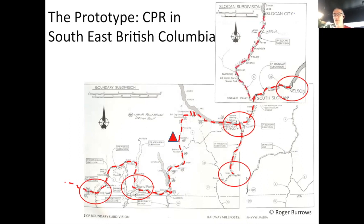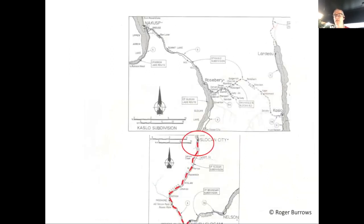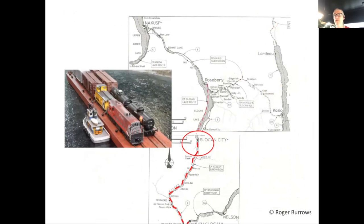There's also a major branch up the Spokane Valley to Spokane City, where there's a major mill. There was a rail barge that took the train, the locomotive and all, up the lake to Rosebery, where it connected with the Slocan Subdivision, which initially was a narrow gauge line. I imagined that this isolated branch line would be very interesting for me to operate by myself in between operating sessions, because it's really a once a week kind of job, very slow paced, switching intensive. And that forms effectively the second layout that I model in the middle of my layout room, which you'll see.